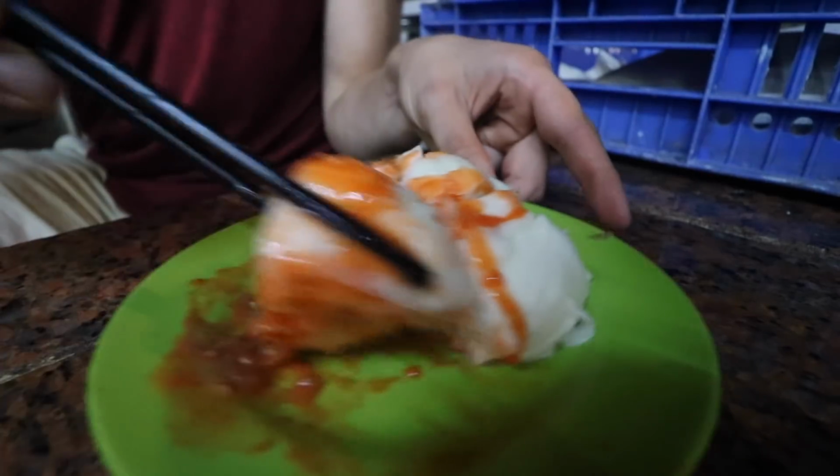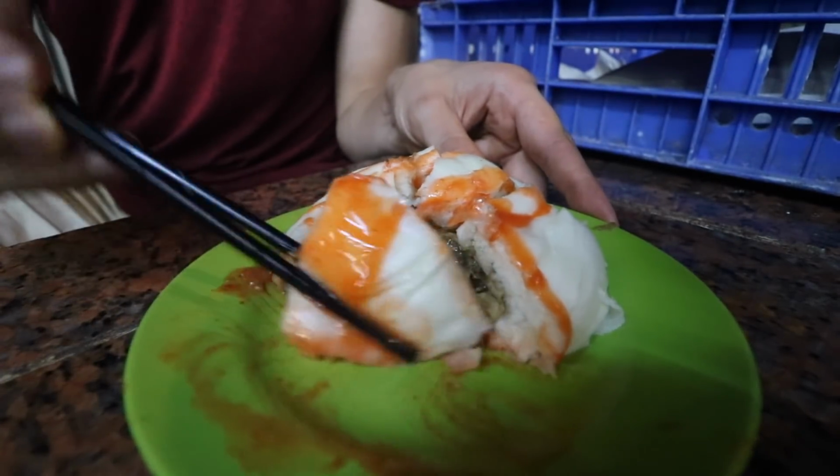I've had to go back and have this sauce a few times. It's just a little bit fermenty, a little funky, and then the chili kind of comes through at the end. I love that you can really ladle on the sauce though, because the steamed bun just soaks it all in.